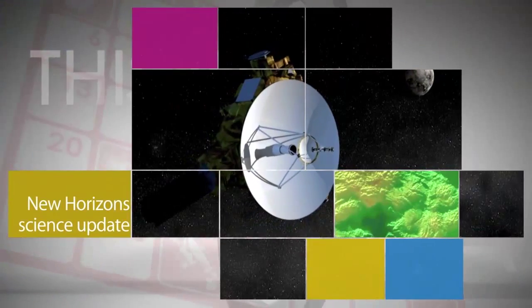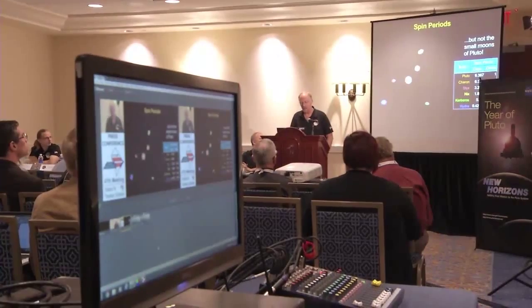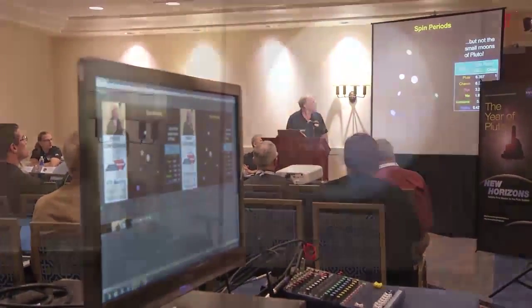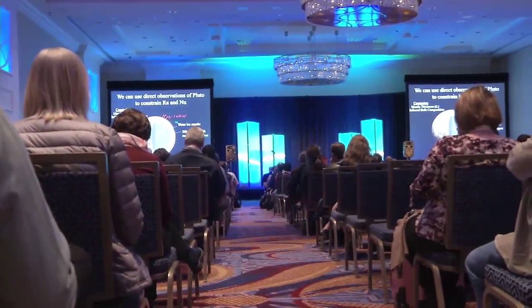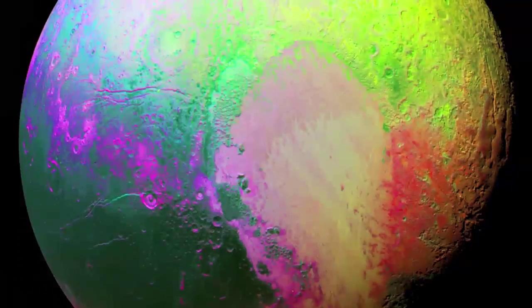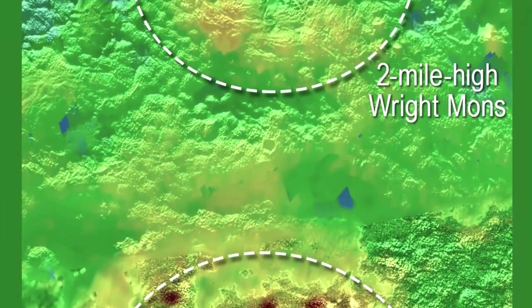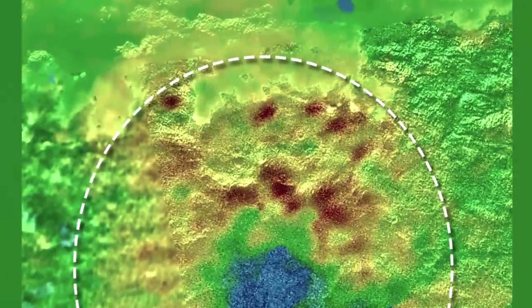The ongoing waterfall of data from the July flyby of Pluto by NASA's New Horizons spacecraft has yielded more than 50 discoveries discussed at the 47th Annual Meeting of the American Astronomical Society's Division for Planetary Sciences in National Harbor, Maryland. Among them, 3D imagery indicating two of Pluto's most distinctive mountains could be ice volcanoes that may have been active in the recent geological past.